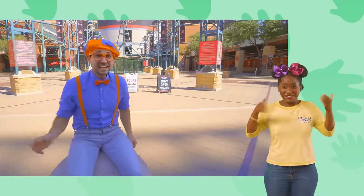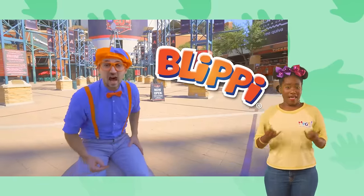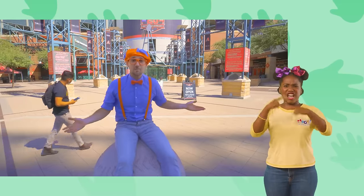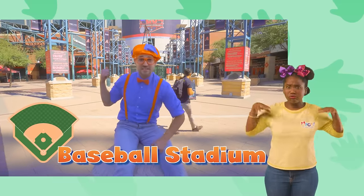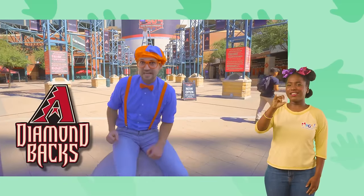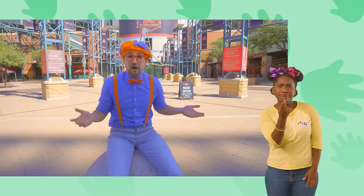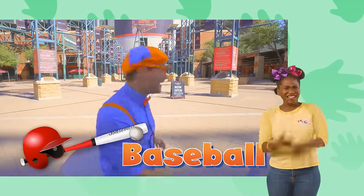Oh, hey! It's me, Blippi! And today, I'm at Chase Field. Yeah, this giant building, it's a baseball stadium. And this is the Diamondback Stadium. And today, you and I are gonna learn about baseball. Come on!